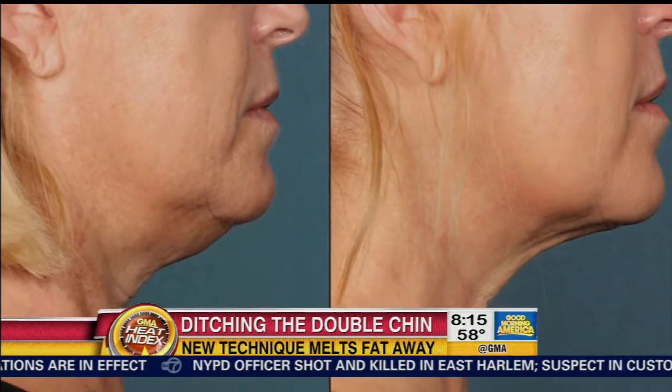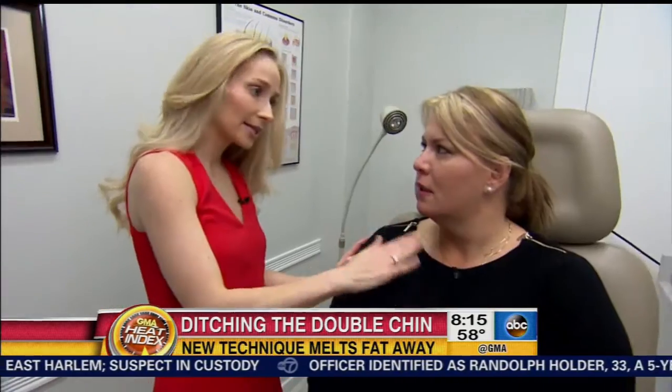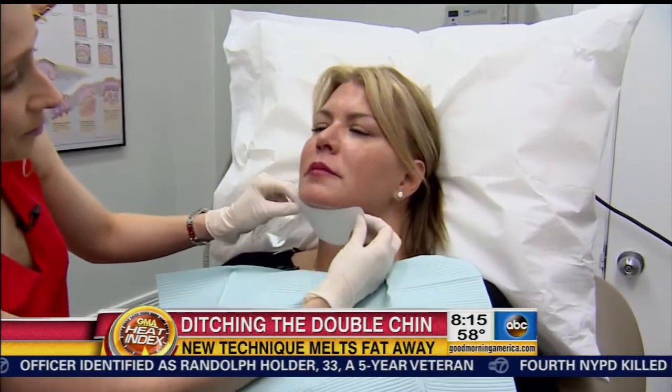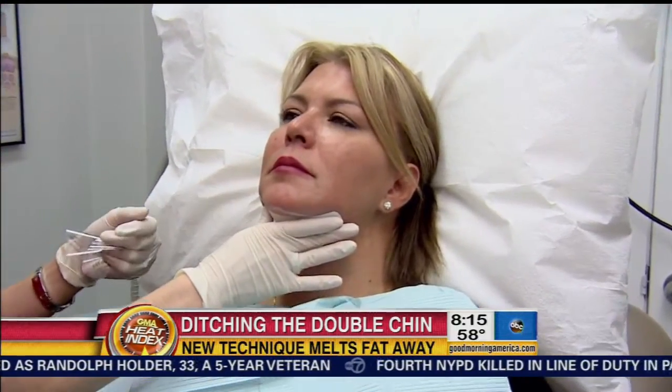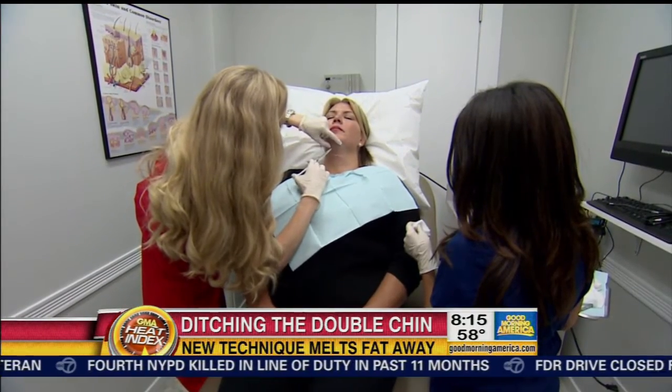But for some, it's worth the cost. It permanently kills fat cells. Each treatment lasts about 10 minutes. I'm gonna clean the area, then I'm gonna numb the area and then place a template on that's gonna help guide the injections, and it acts like a temporary tattoo. Couple quick pinches, and then you're gonna be done.